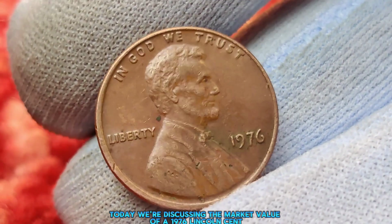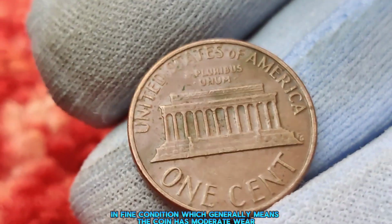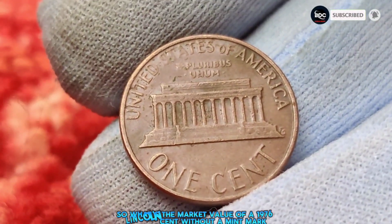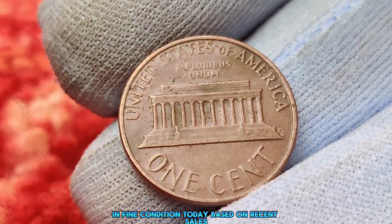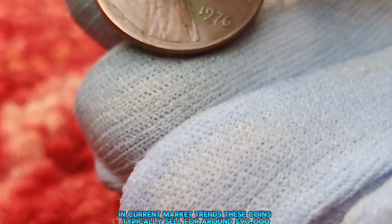Today we're discussing the market value of a 1976 Lincoln Cent in fine condition, which generally means the coin has moderate wear but all major details are clear. So, what's the market value of a 1976 Lincoln Cent without a mint mark in fine condition today? Based on recent sales and current market trends, these coins typically sell for around $90,000.